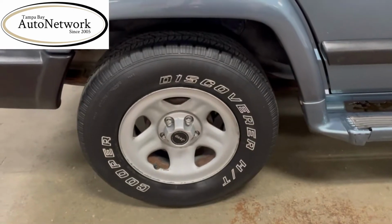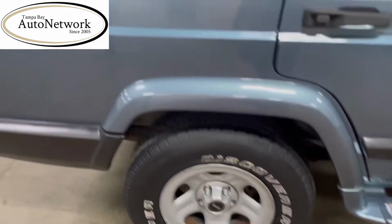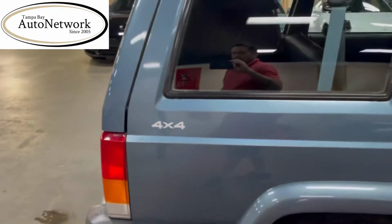All the original wheels are in decent shape, especially for the year. And it's got about 60% tread life left on it.